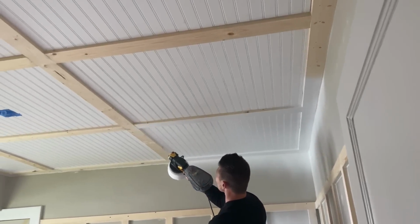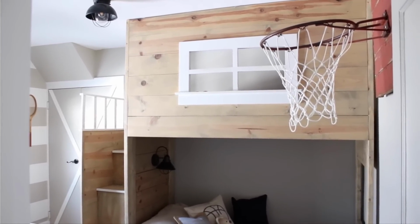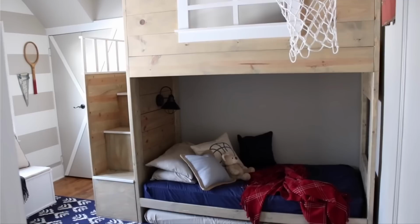So let's backtrack first of all to my first post that I shared with you guys when I explained my plans for the space. I wanted to do this vintage sports themed bedroom, and we ended up sticking with that theme, but our plans really changed throughout the process.